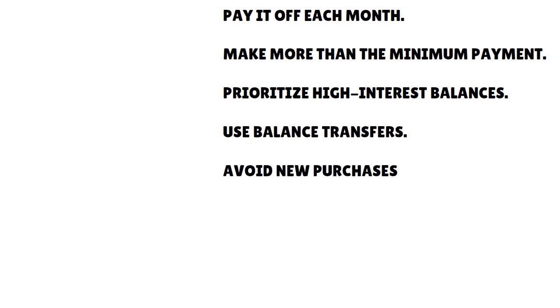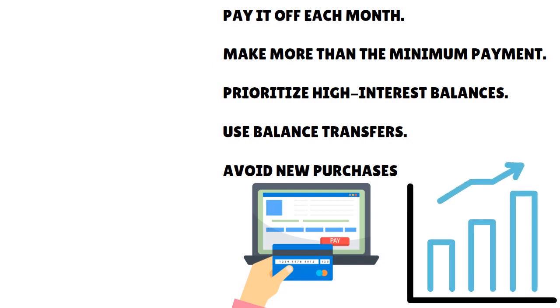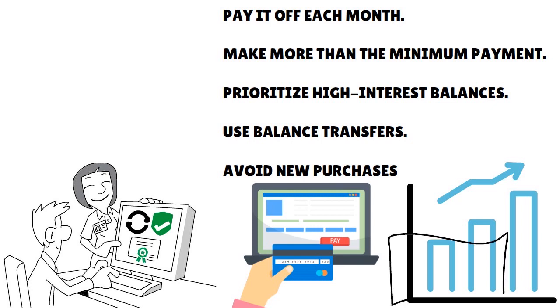So paying only the minimum can result in large interest charges over time. So you want to pay as much as you can each month to reduce your balance and save on interest, okay? You want to set up automatic payments. So you want to opt for at least the monthly minimum payment amount. This can ensure that you never miss a payment and avoid late charges and penalty interest rates.